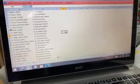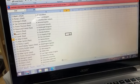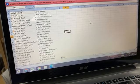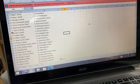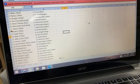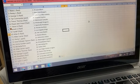Okay. Here we go. Mark L, St. Louis Blues. Penny L, New York Rangers. George G, Columbus Blue Jackets. Ty Commanda, Arizona Coyotes. Trevor Thomas, Vancouver Canucks. Peace and Friend, Pittsburgh Penguins. Steve A, Nashville Predators. Hannah G, Florida Panthers. Frank P, Los Angeles Kings. Mike B, San Jose Sharks. Mike Carrier, Boston Bruins. Penny L, Edmonton Oilers.